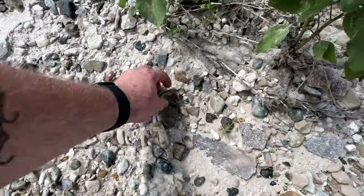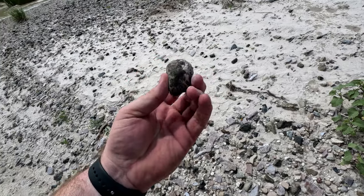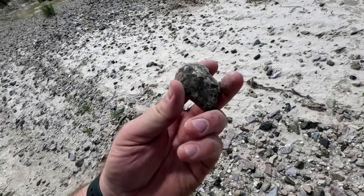Check out that prairie agate. Look at the pattern and the reds. That's nice.